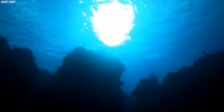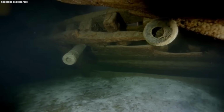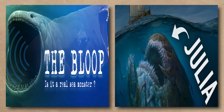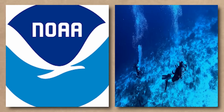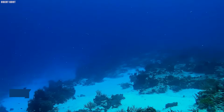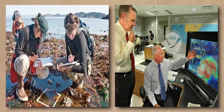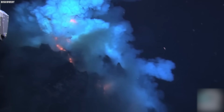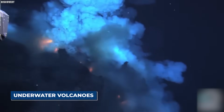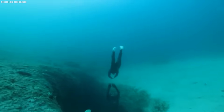Two of the most famous and unexplained sounds ever recorded in the ocean are known simply as the bloop and Julia. The bloop first startled researchers at the National Oceanic and Atmospheric Administration way back in 1997. NOAA scientists are on the cutting edge of ocean exploration, and in this case, they were searching for underwater volcanoes. Suddenly, their equipment picked up something unlike anything they'd ever heard before.